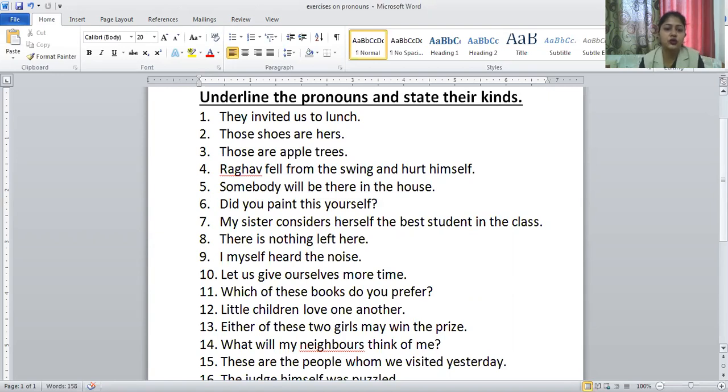Did you paint this yourself? You will underline yourself. And yourself will become emphatic pronoun. Why emphatic, children? If you see, did you paint this? You can ask this yourself. That question is for laying more stress and emphasis. Okay, so you have used yourself as emphatic.